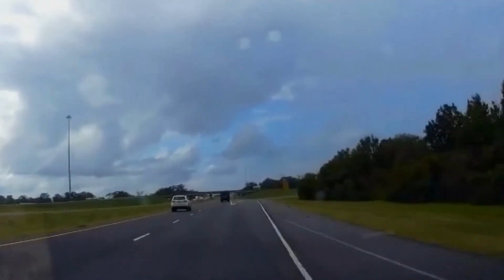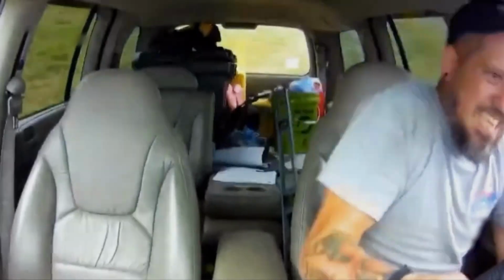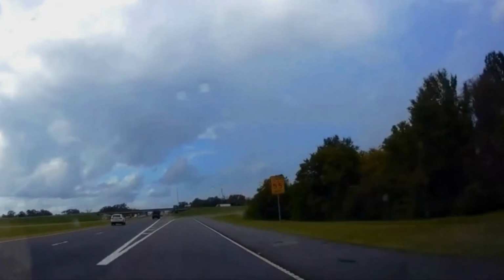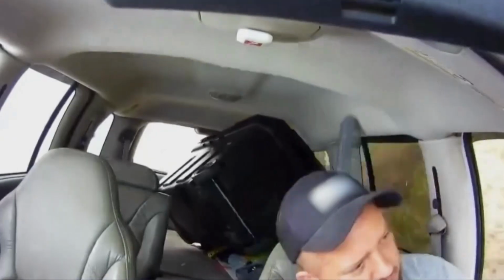A driver in an SUV approaches an exit just after a light rainfall. Even though there are obvious puddles on the shoulder, the lane itself appears clear, but there seems to be just enough water to affect the vehicle's traction, causing it to spin off into the grass. And finally, land on its side.